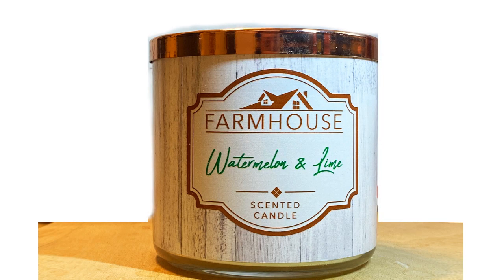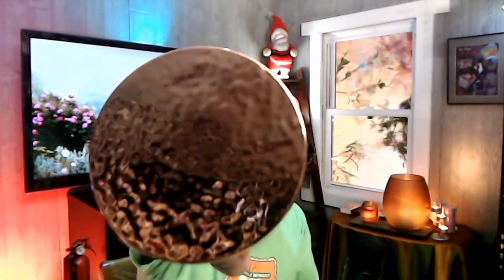Watermelon and lime. All right, let's dig in. Let's show you what this looks like. This is going to be another of the Farmhouse Collection, watermelon and lime. And we have the same aesthetic. That painted white, but it's rain washed, battered and tattered from the precipitation. It looks like a barn sitting out on the countryside in New England with that hammered copper aluminum lid.